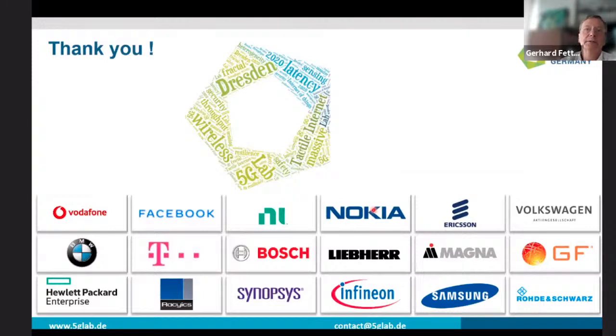So the good news is we have a whole nice set of 18 partners that we currently work with as the 5G Lab Germany, but within the project we have more than 50 or 80 partners in total that are working with us on these different topics and making this whole vision of remote controlled robotics, as we had it with the tactile internet, happen.